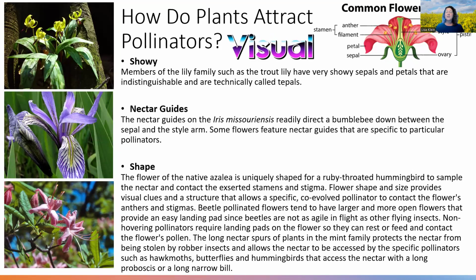Nectar guides. So these nectar guides, here's an iris. And you can see on some of those petals that they have those purple lines that kind of point right to that yellow line. And then that leads right down into the part of the flower that's going to hold the nectar. So it's just like landing lights, runway lights.